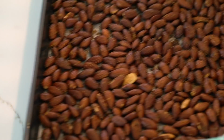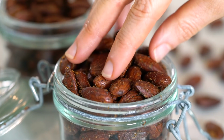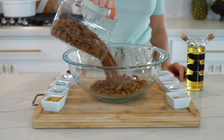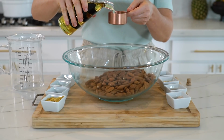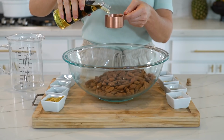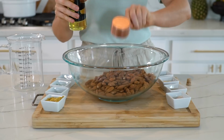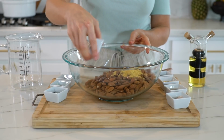Okay, if you're craving something more savory and salty, my ranch flavored roasted almonds are the perfect solution. In a large mixing bowl, add in 4 cups of raw almonds, along with 1/4 cup of either avocado oil or melted coconut oil. Now, if you're trying to lose weight and cut back on calories, then just add in 2 tablespoons of the oil.